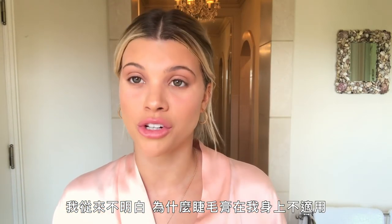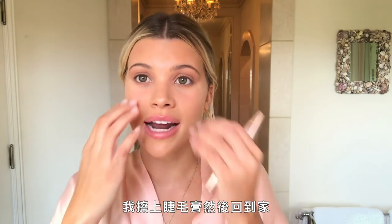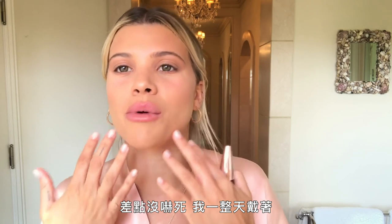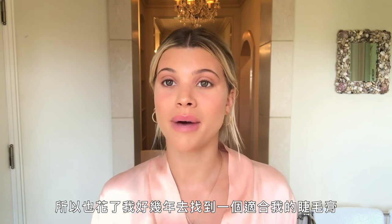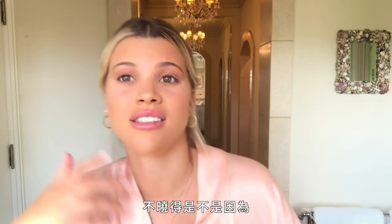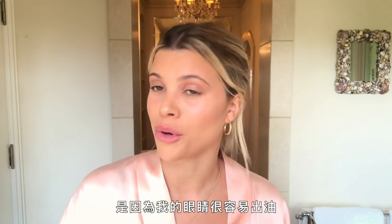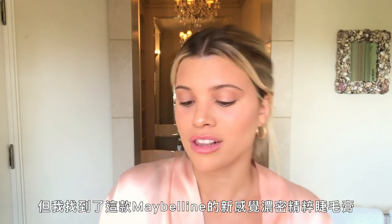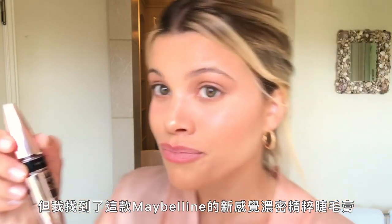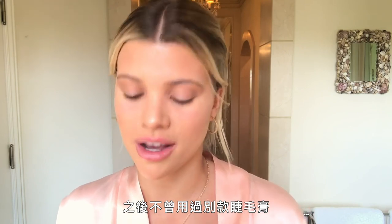I never understood why mascara didn't work on me. I would wear mascara and I'd go home and I'm mortified. I spent all day with mascara down to here. I look crazy. So it took me years to find a mascara that worked for me. I don't know if it's because a dermatologist told me that it was because my eyes produce a lot of oil. Don't know if that's true, but I found a waterproof lash sensation by Maybelline. I've been using this for years and will never use another mascara ever. It's the only one that works for me.